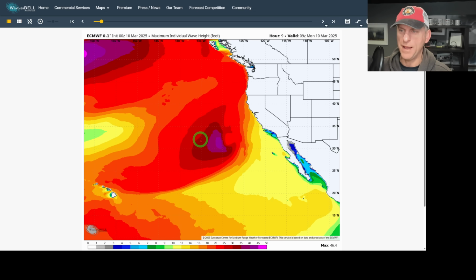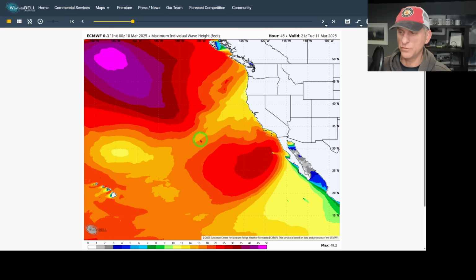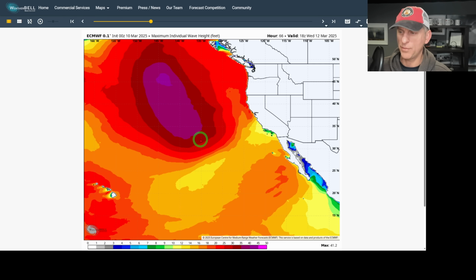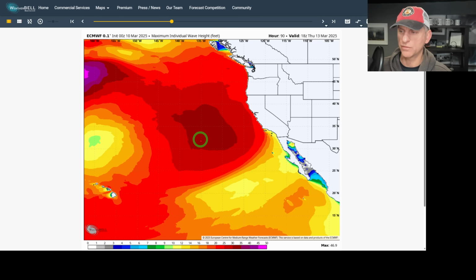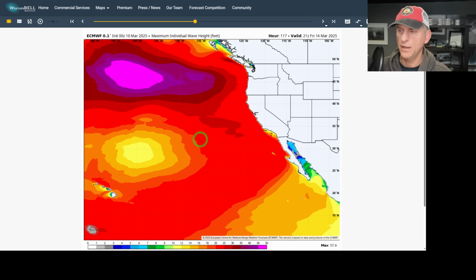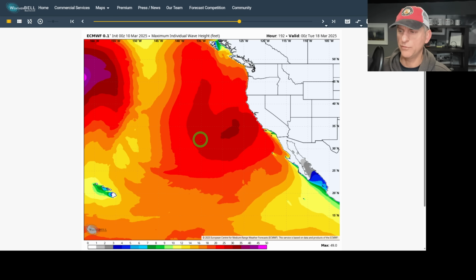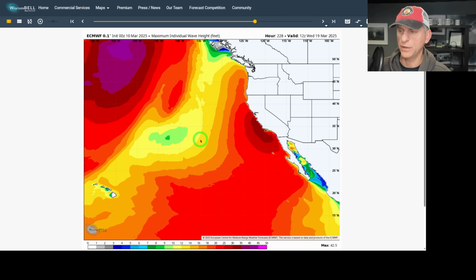Now, taking a look here at maximum individual wave height, there's the closed low giving us a bump. Again, this is on the day Tuesday evening. A little bit of a break on Wednesday, but then the next frontal system quickly brings another round of wave action here as we go on into Thursday. Into Friday, things remain elevated. Additional systems could keep those waves going all the way on in towards early next week.